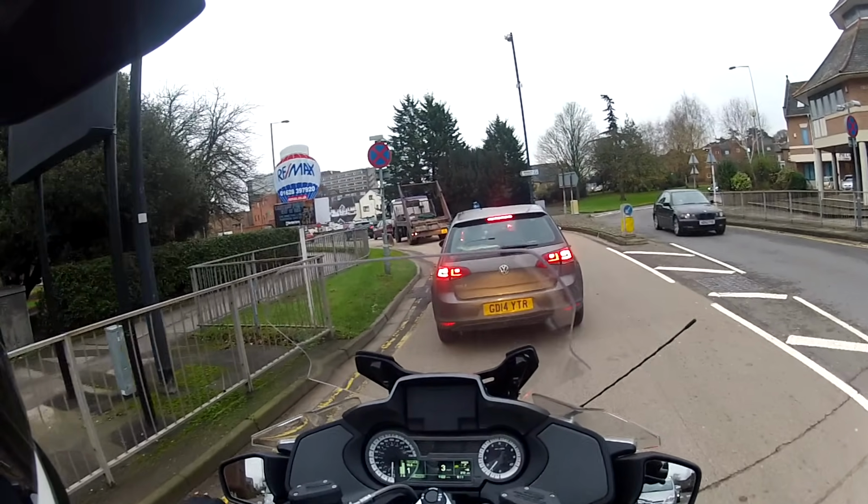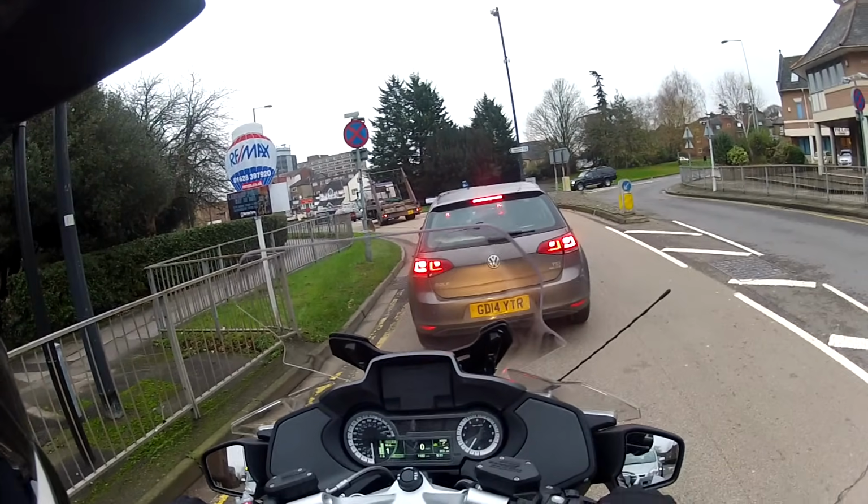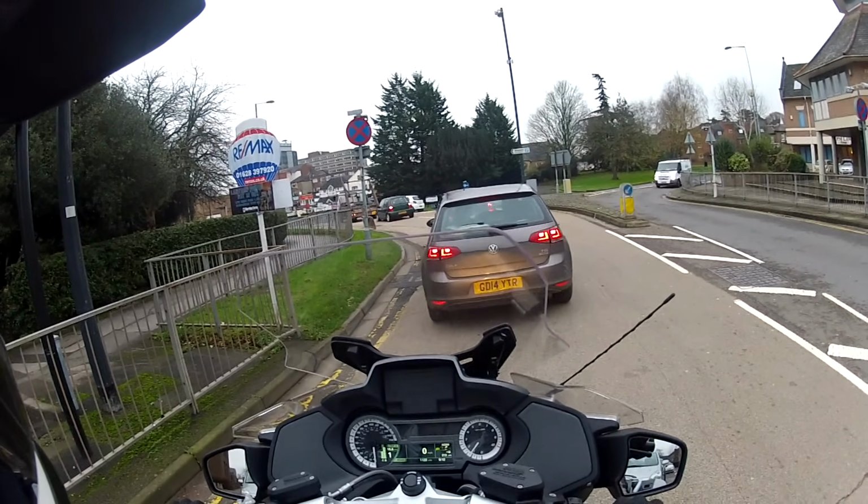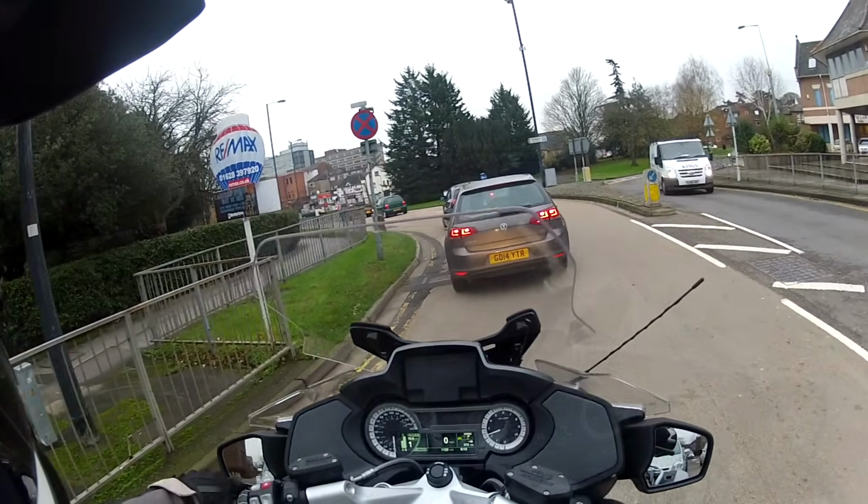Hey kids, it's the Missing and Fly here. I'm on the Starship Enterprise today. Stick around, stay tuned. I'll tell you what I think of the BMW R1200RT.